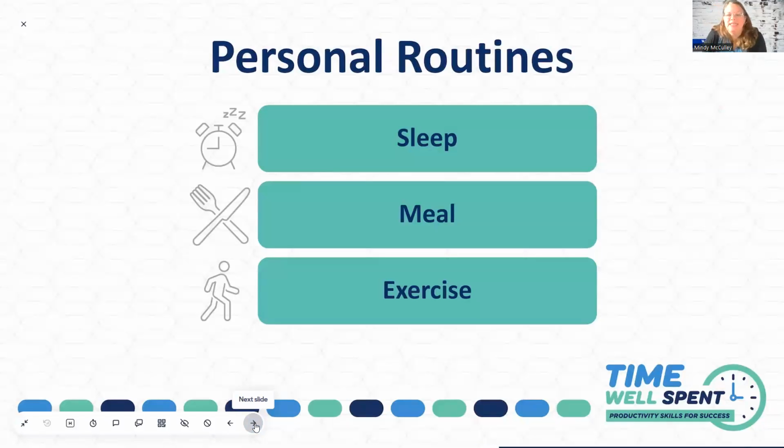So let's think about routines. We all have routines, sleep routines, meal routines, exercise routines, or not have routines. We might have the routine of not going to bed at the same time every day, or we might have a routine of going to bed at a regular time. We might always eat dinner at 6 o'clock, or we might have the routine of eating dinner whenever everyone's home together.